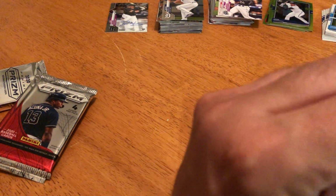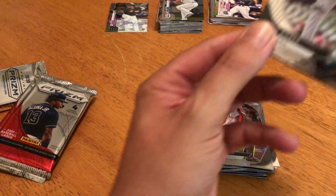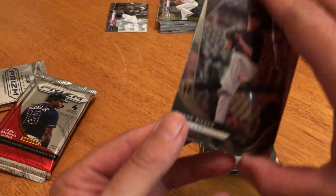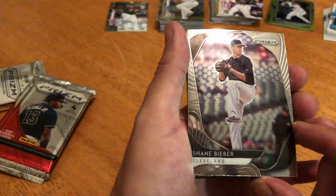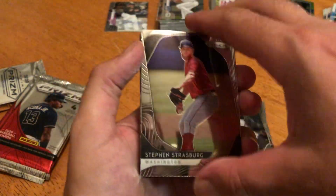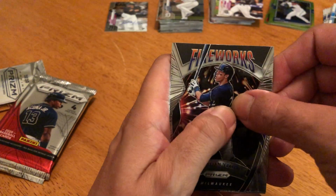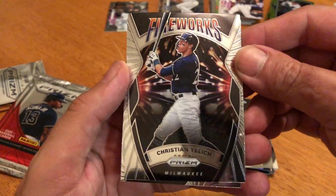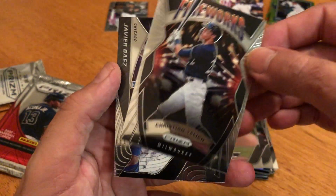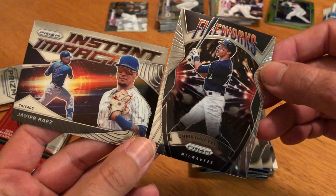Nah, I didn't even think. Ooh, I kind of messed up the corner right there. Shane Bieber. And then that's a double. We got Steven Strasburg over here. Ooh, Fireworks. Oh, this one's a little bent. Ooh, Christian Yelich, Fireworks card. Followed by, ooh, Instant Impact, Javier Baez.